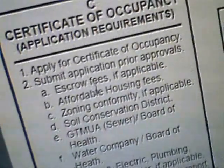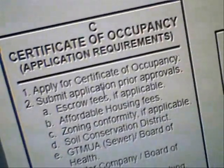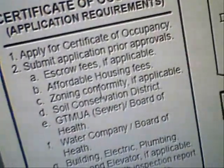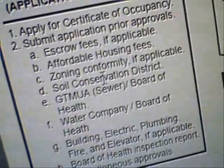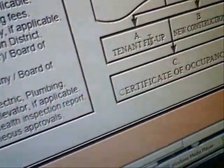Alright, so then you get this thing. This is the Certificate of Occupancy. It's the mercantile license. You've got to have one of these to be able to run a business legally in any place. And yeah, soil conservation district. There's a lot of people. Everybody has got to get their hands in it. There's so much to do. If you want to do it, I can't believe how much stuff has to be done.